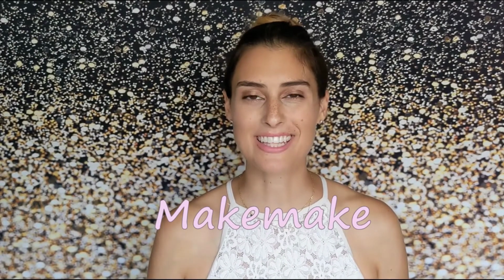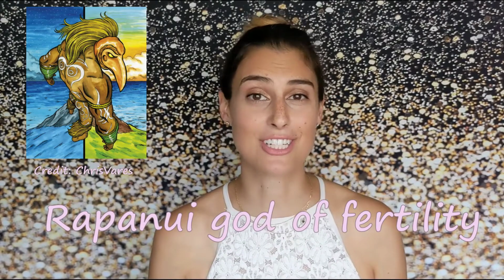Today we are visiting another dwarf planet. Like Pluto and Haumea, Makemake is a dwarf planet that's located in the Kuiper Belt. Makemake is named after the Rapa Nui god of fertility. This is the indigenous people of Easter Island. This follows the IAU guidelines for trans-Neptunian objects to be named after mythological beings associated with creation.